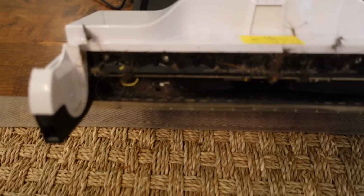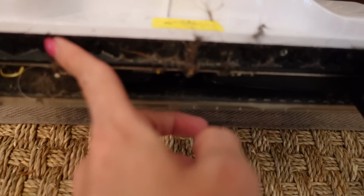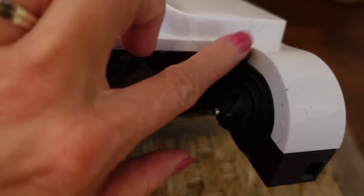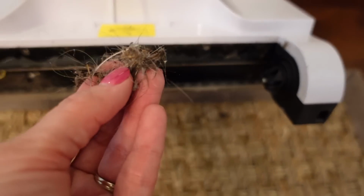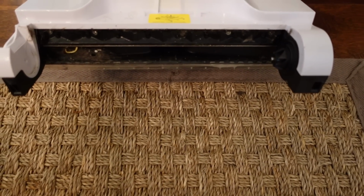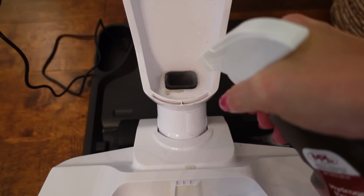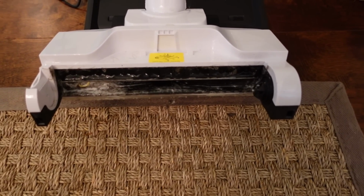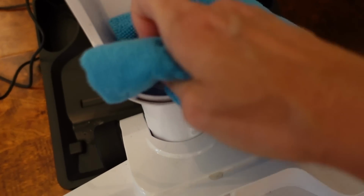Another thing I do every few weeks is clean out the bottom piece where the brush roll was and also the little piece where the dirty water tank attaches. You can see it gets lots of hair and just kind of gets clogged up. So I go through, clean that out, and then I will actually spray it down with some hydrogen peroxide. And you could also use vinegar for this, whatever cleaner you want. I just have this one in a spray bottle, so that's what I did really quick. And I let it sit for a little bit so that it disinfects, and then I will wipe it down with a microfiber cloth. So hopefully this helps.